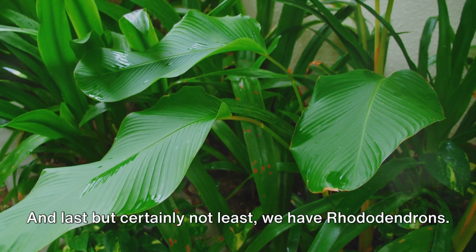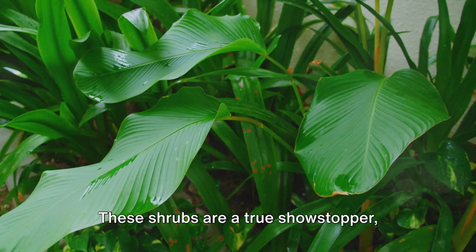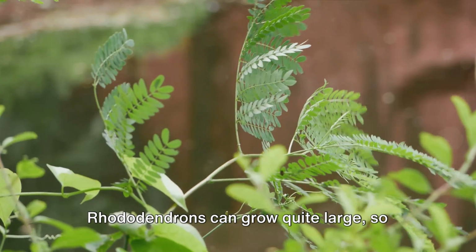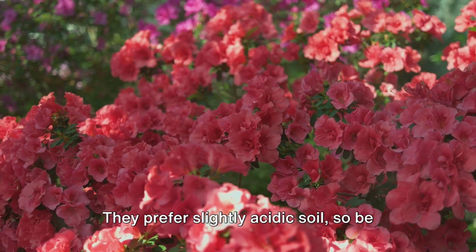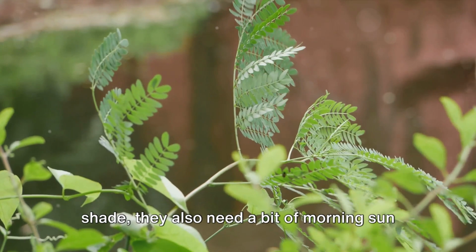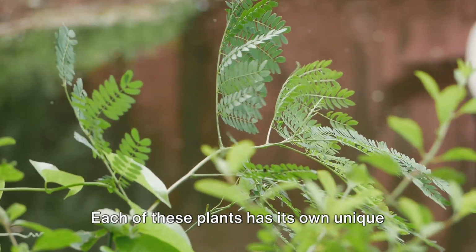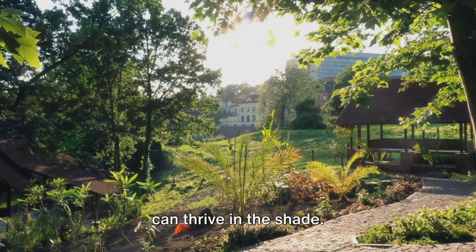And last, but certainly not least, we have rhododendrons. These shrubs are a true showstopper thanks to their large, vibrant flowers. Rhododendrons can grow quite large, so they're perfect for creating a focal point in your shade garden. They prefer slightly acidic soil, so be sure to test your soil's pH level before planting. And remember, although they love the shade, they also need a bit of morning sun to truly thrive. Each of these plants has its own unique charm and characteristics, and all of them can thrive in the shade.